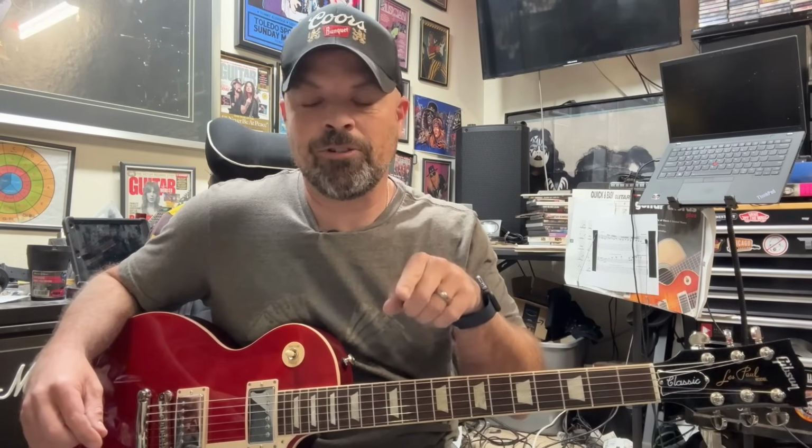So it came with a case, which I was super impressed by, because if you watch my last video, you'll know that that red SG Standard that I bought didn't even come with a case. This one had a case, a hard case, which is right over here. It's a brown hard case, very nice. I mean, it's a very nice case. I was glad when he said it had one.